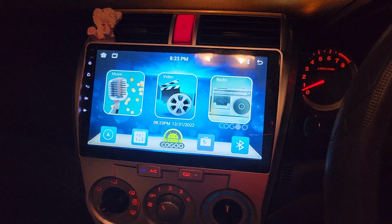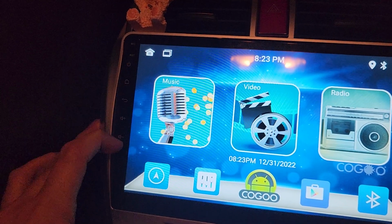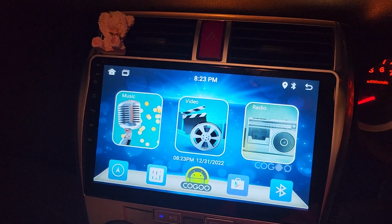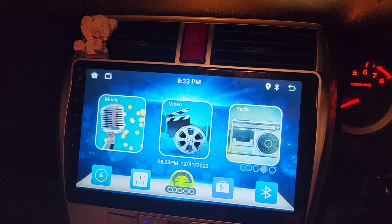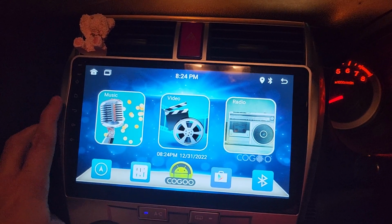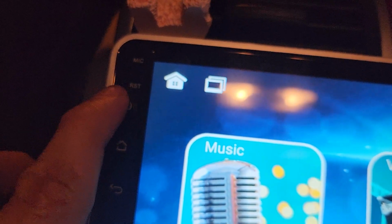Okay, when I turn off headlight, the touch panel light is off. When I turn on again, I'll show you again. Okay, on, off, turn off headlight. Okay, touch panel lighting off. Fixed color, white color. And also got an RST hole. This is for the simple reset.